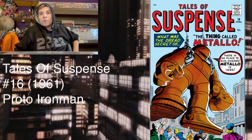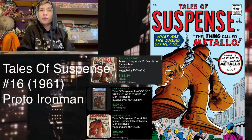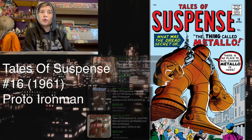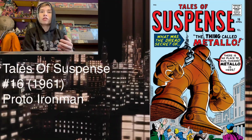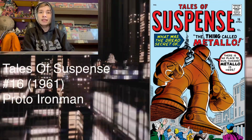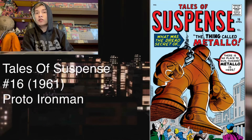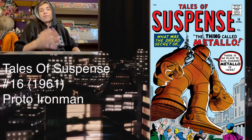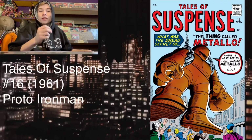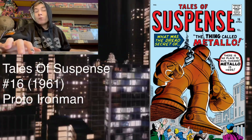In the same run, recently, two decent copies sold for about $150, and a 3.0 went for $230. That seems extremely undervalued for a book like this. Maybe I'm a little bit biased toward the prototypes, but compared to the last sold price of a 3.0 for a Tales 39, it's a 97.44% decrease for this book. So with that in mind, I think that is an extremely, extremely affordable book in comparison. And it's definitely one I'm on the hunt for.